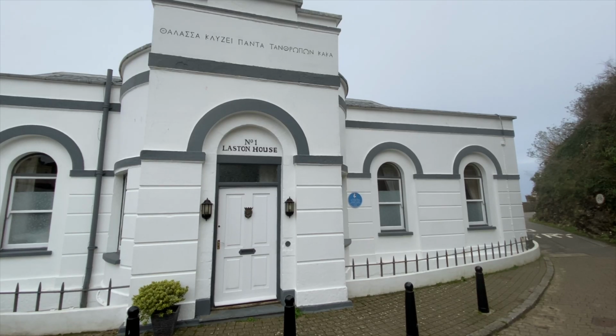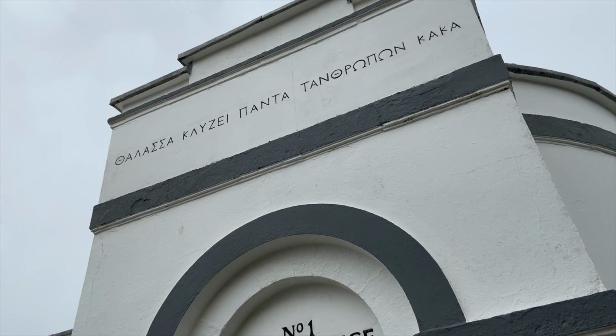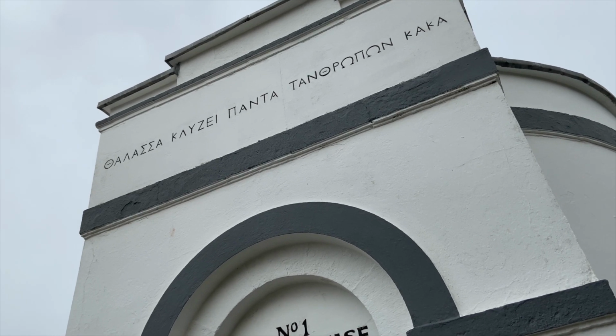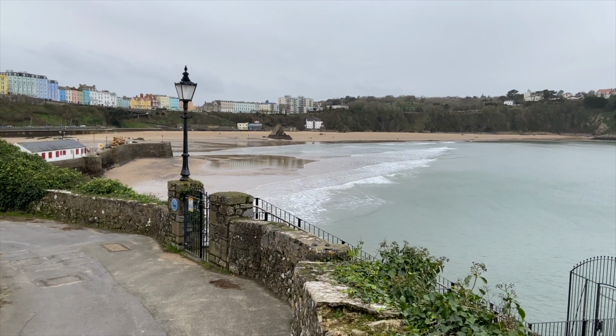So this is Castle Square by the harbour, and that building there was built in the early 1800s as public baths. The sea washes away the ills of men. That's the old lifeboat station, 1904, and it was in use until 2005.